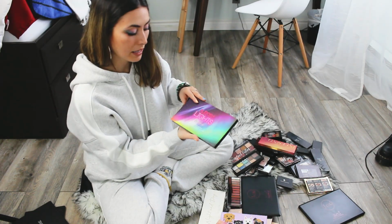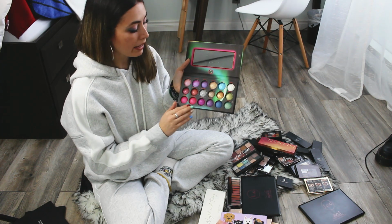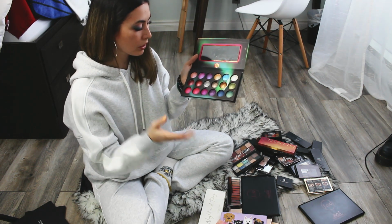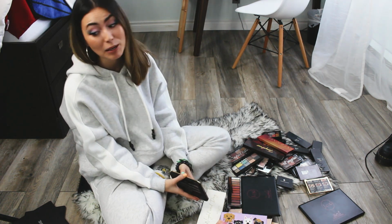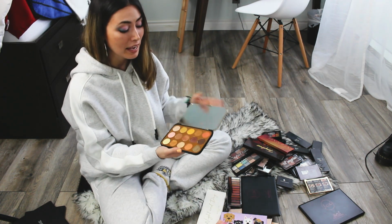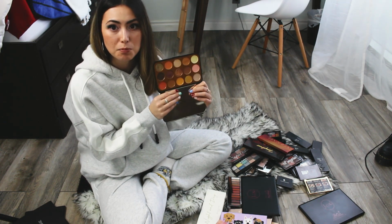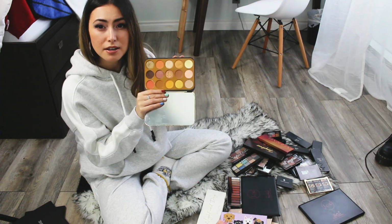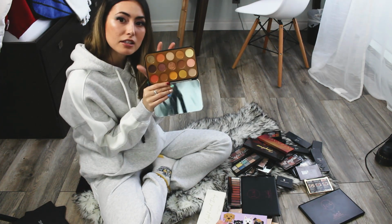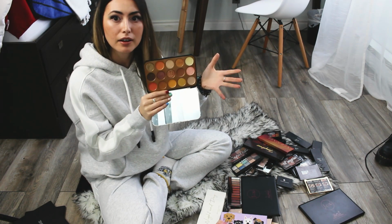Then I have the BH Cosmetics Aurora Lights palette. It's fully shimmers. There are no mattes in this at all. The formula is really good. This is the Glam Reflections palette. This is so good. I think this is my favorite BH Cosmetics palette. And it's so boring. It's just this warm toned, boring palette. Just a really nice palette. I think this is going to be my August eyeshadow palette of the month. Doesn't this just feel like August to you? It's such a kind of end of summer, getting into fall.